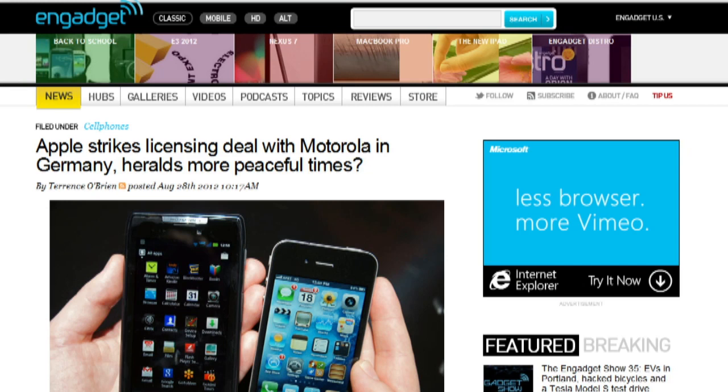And one of the reasons why I wanted to bring this up in the discussion section was, we spent a lot of time talking about the wars, and that's the sexy story. People love writing about that because it's a feud, right? Two giant companies are coming at each other all day. But deals like this happen a lot. Even though one arm of Apple and Motorola could be suing each other, the other arm was kind of going, okay, we got to work this out because we have to do business together.